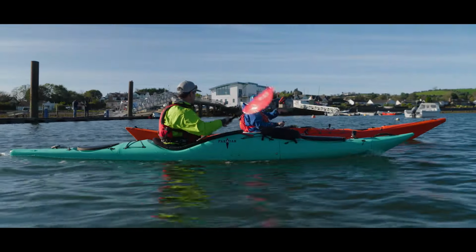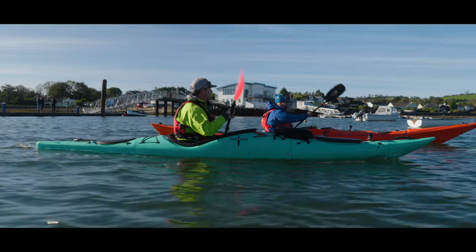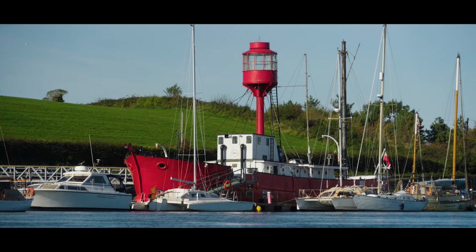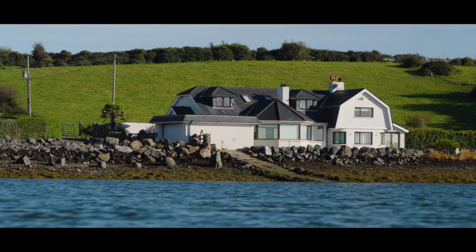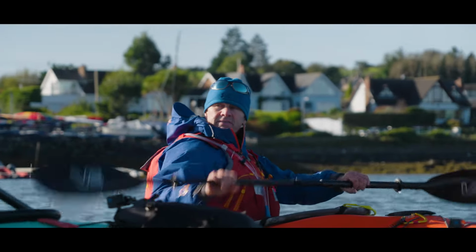Where we are, this actually dries out quite a bit, so this will be quite muddy across here at low tide. It's only going to be a few feet deep. How much tidal range have we? I didn't actually look at the tidal range today, but it's usually around 3.5 meters. 3.5 meters. Okay.